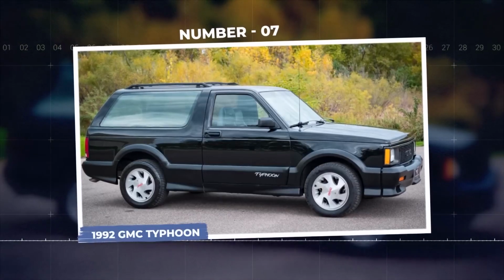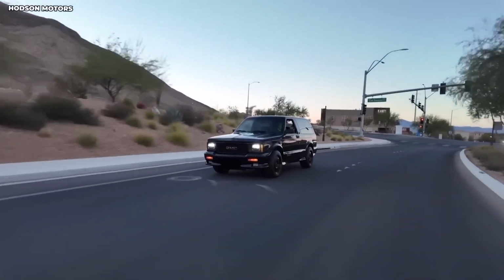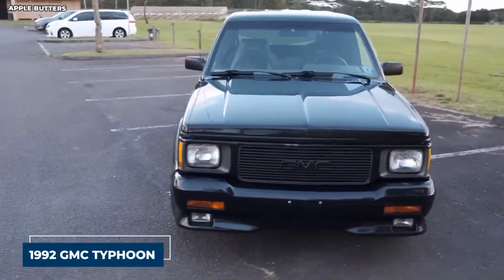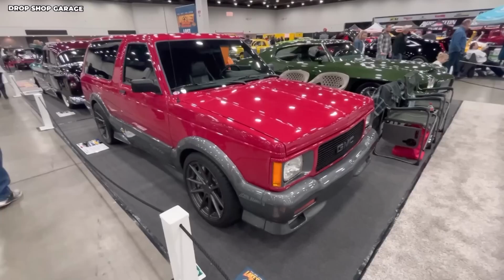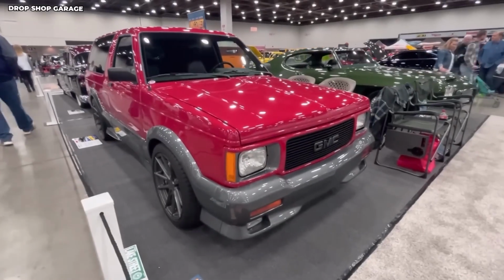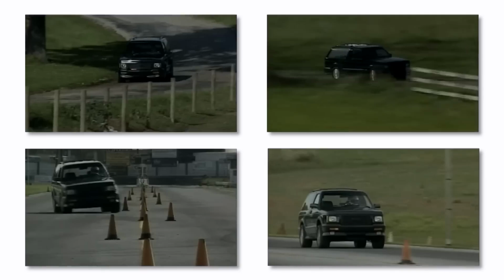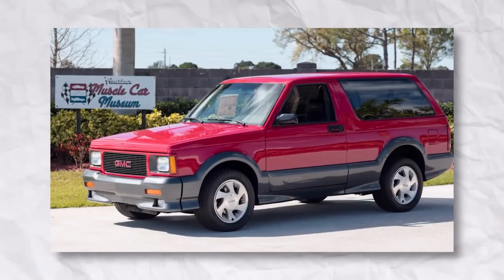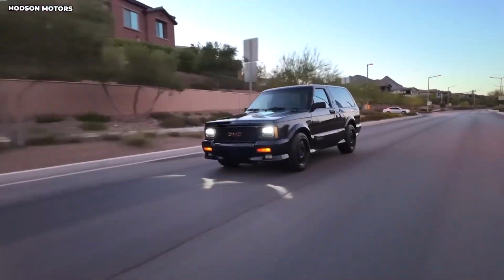Number 7, 1992, GMC Typhoon. The 1992 GMC Typhoon is one of the rarest SUVs you've probably never heard of. Only 2,200 were made, making it a real hidden marvel. The Typhoon wasn't just another SUV, it was a fast, powerful machine disguised as a regular car. Imagine a two-door SUV that could keep up with Ferraris. Sounds unreal, right? But it was real.